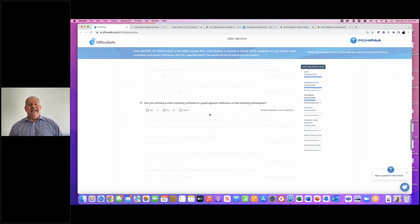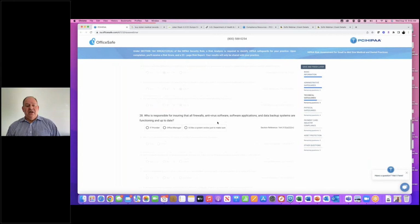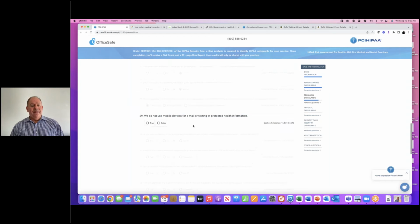What about scanning email? Email is a big vulnerability. Are you protecting the email integrity of your network, of email coming into your system or outside of your system? And what about firewalls and backups? Is that being provided by your IT provider? How long are they doing that?